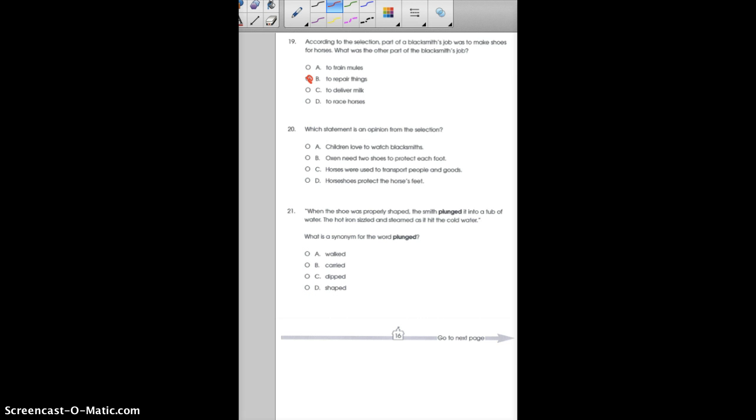Which statement is an opinion about the selection? A, children love to watch blacksmiths. B, oxen need 2 shoes to protect each hoof. C, horses were used to transport people and goods. D, horseshoes protect the horse's feet. Our answer would be A, that they love the blacksmith. Not all children might.